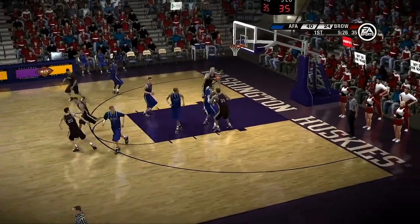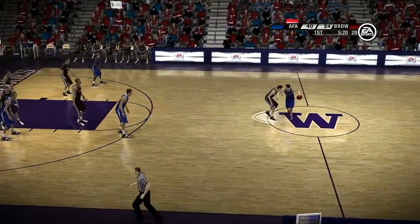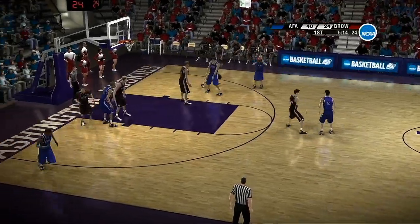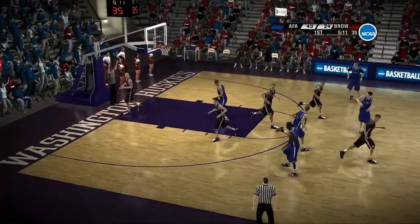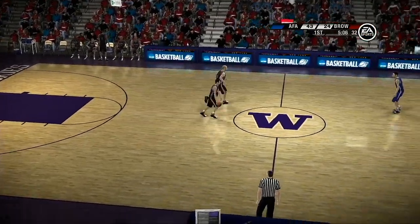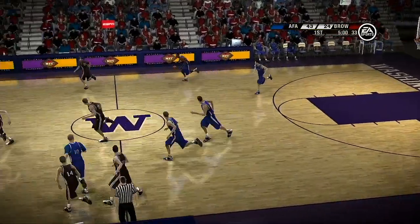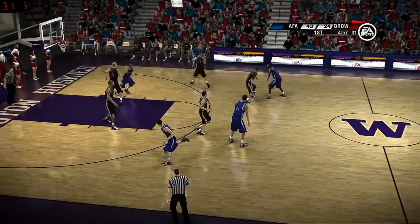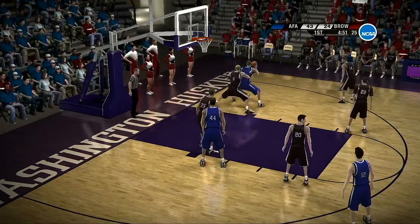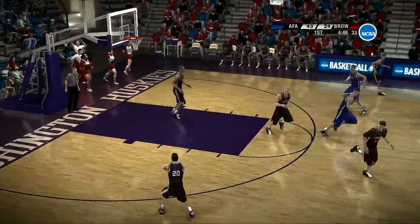He shoots from the top of the circle, way off target. Loads, sinks it. On the outside, intercepted. That spin move not successful, Dick. Did a great job on the defense, not allowing him to make that turn. Tries for two, and he missed.